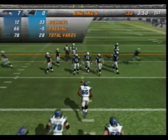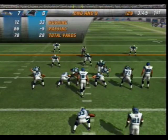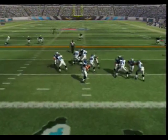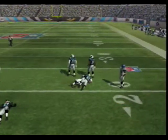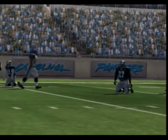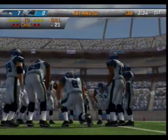Second and 9. Ball on the 9-yard line. Dropping back. Under pressure. Gets rid of it. Wide receiver has it. Number 42 comes up to make the play. Great throw to break the zone. I tell you, the defense has to do a better job of coming up and clamping down on the receiver whenever he enters their zone.